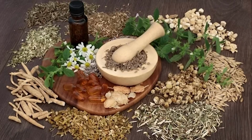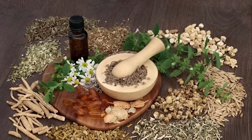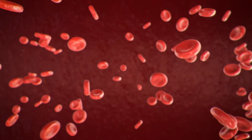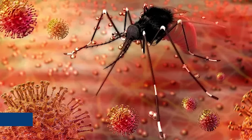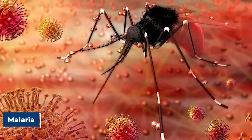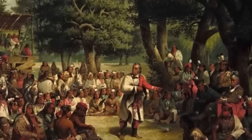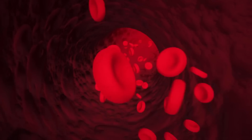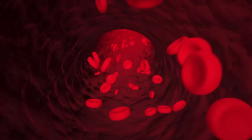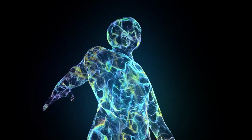Consider a time before the advent of modern medicine, when illnesses were rampant. Back then, having type O blood might have translated to a lower susceptibility to certain diseases. Malaria serves as a relevant example, although it wasn't a major concern in the Americas prior to European arrival. Nonetheless, the observed lower illness severity in those with type O blood is intriguing. It's almost akin to having a built-in shield against specific pathogens.